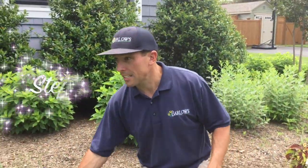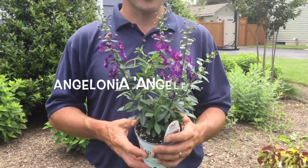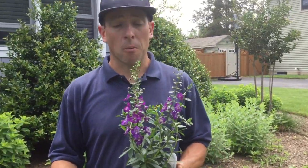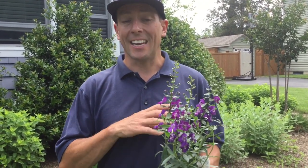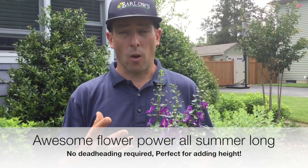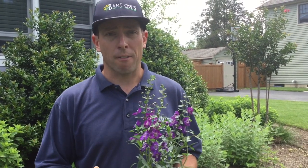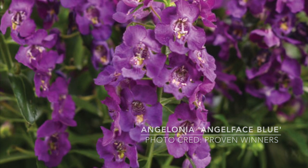Another one of my favorite plants, probably my favorite annual, is Angelonia. This is called Angel Face Blue. It's also put out by Proven Winners. Now there's a lot of different Angelonias on the market, but this is by far the best one. It's also called Summer Snapdragon. It needs no deadheading. It has this awesome flower power all summer long with these great purple flowers. Great plant for a little height in the garden or something to do in your containers.